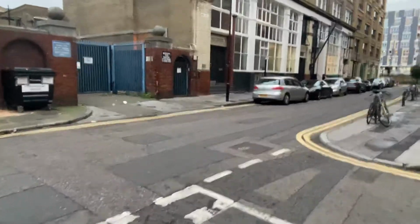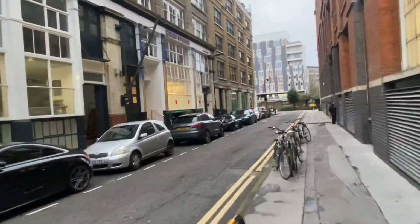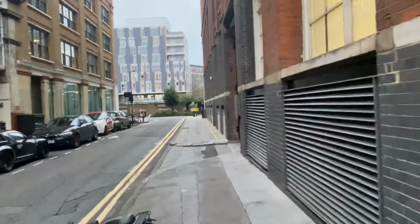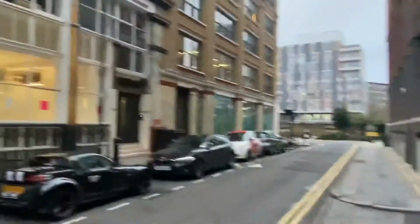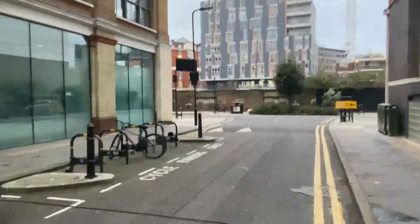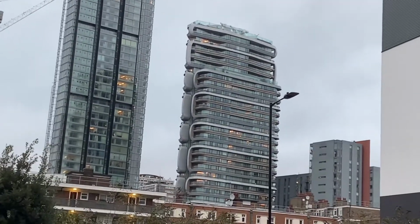Yeah, just love that touch there. You can see the smoke coming out of there. And this here is pretty nice. Cairo Studios, 4 Nile Street. Zoom in on those tall towers in the City Road Basin.